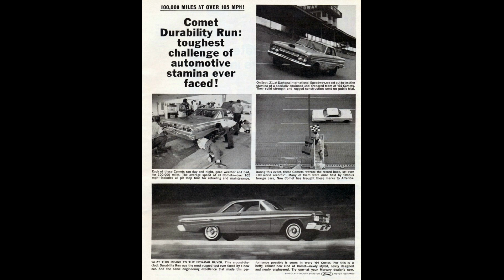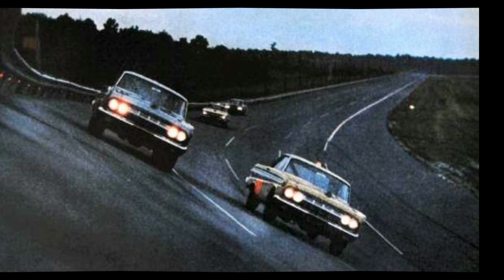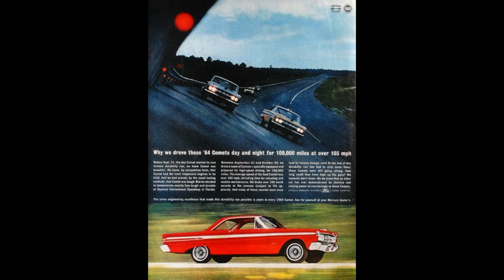Every Cyclone 289 high-performance solid-lifter small block V8 was carefully assembled, while the manual 4-speed Borg-Warner gearboxes were hand-assembled as well. Out back, a heavy-duty 9-inch rear axle completed the bulletproof drivetrain. Suspensions and brakes were fortified with heavy-duty components, and also safety equipment like heavy-duty wheels, racing tires, and full roll bars were also added. Additional instrumentation included a tachometer and oil temperature and fuel pressure gauges. Two-way radios were used by each driver for communication.